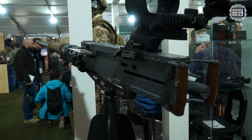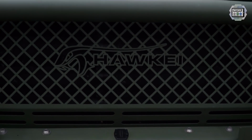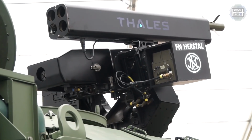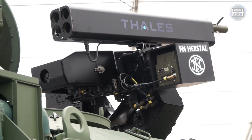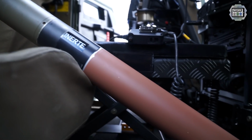So my name is Mathieu Crouy. I'm in charge of the advanced business development of the Thales system and advanced in VTS. So we, like you say, are the owner of a new generation of rocket, which is called the induction rocket system on the 68mm caliber. And this system is currently integrated on the Tiger combat helicopter.